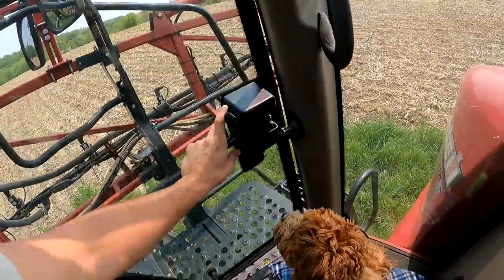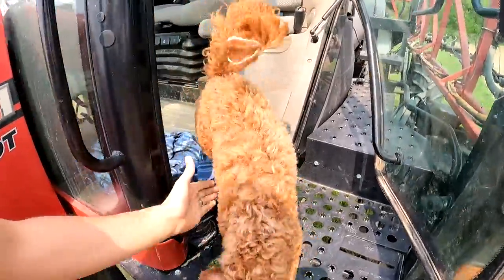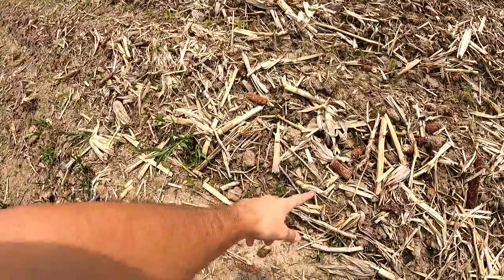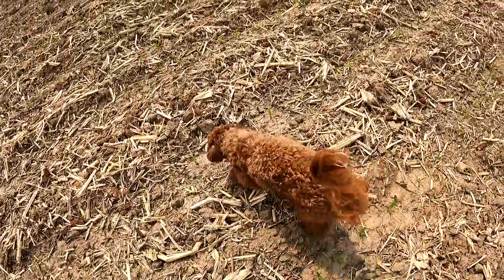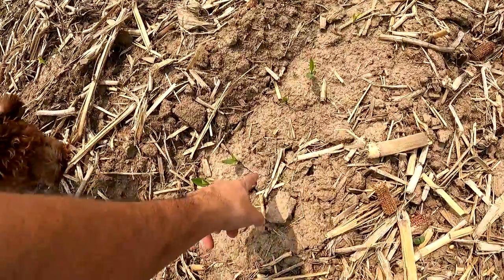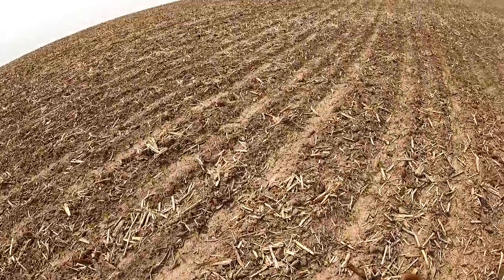So let's hop out. What do you think, corn dog? You want to go run around for a little bit? Let's go. This is what I don't love. A lot of weeds coming up. Man, I wish I would have been out here sooner. See all these suckers? Water hemp, water hemp, water hemp. Lamb's quarter, water hemp, water hemp. And that's just at a foot by foot square.